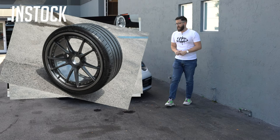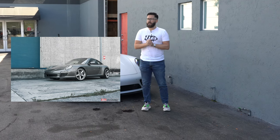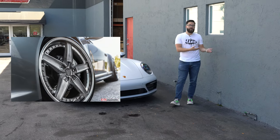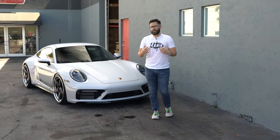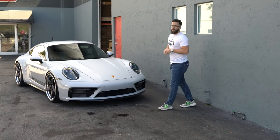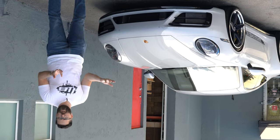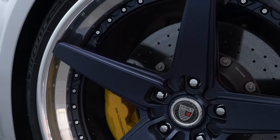So after that car, we did a Dove Gray 997, I believe it was a C4S, and we did Anrky AN35s. Now, when we transitioned from the HREs on his GT3 to Anrkys for his C4S 997 generation, he fell in love with Anrky, he fell in love with the 5-spoke. So when it came down to the 992 C4S that he just got, we went back into the Anrky, what's the word I'm looking for? Playbook, bag of tricks, wheel selection, and we did the RS5.3C.